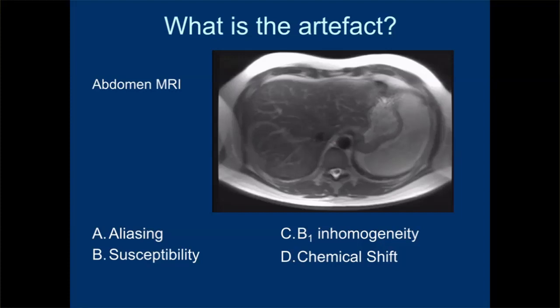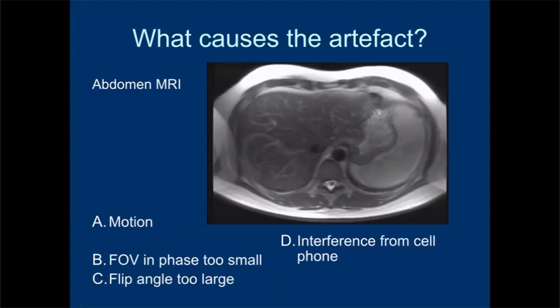But now, what causes the artifact? I'm asking you. Oh, B. The field of view in the phasing code is too small. So which direction is the phasing code? Left, right. And what do you see on the left, right? That's where you see the aliasing from the edges. So is that what you mean? Yeah, right there. Mhm. Okay. All right, right on.